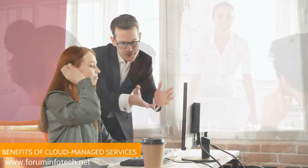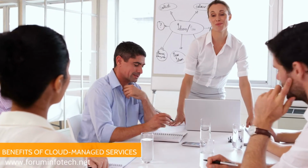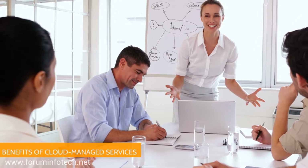In order to make your move from on-premise services to the cloud, you need a managed service provider. They will assess your business model and provide advice based on what they find for which applications might work best with their subscription management system. You won't be held back by technicalities. Let them do it all.